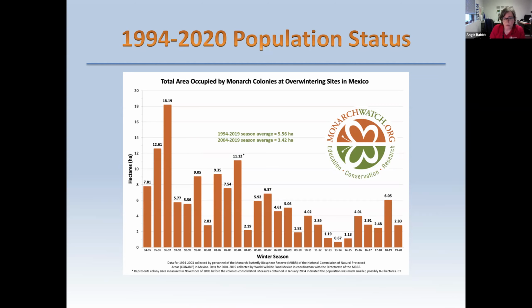There were people on the ground who had a relative idea of what the population sizes were. We know that the population has declined.